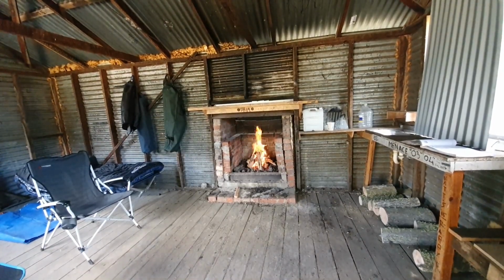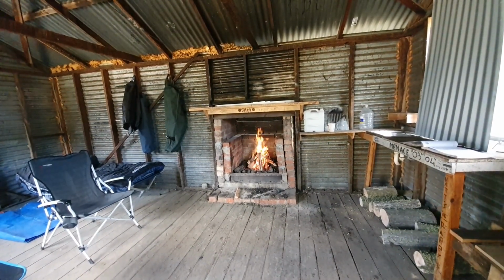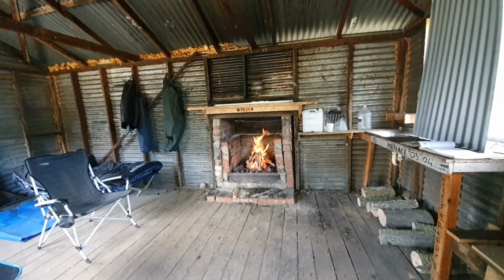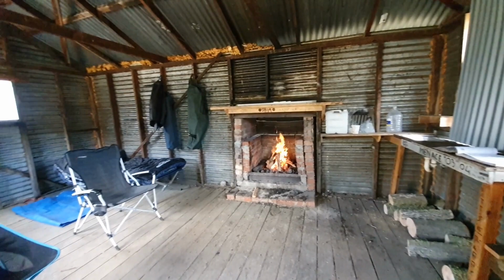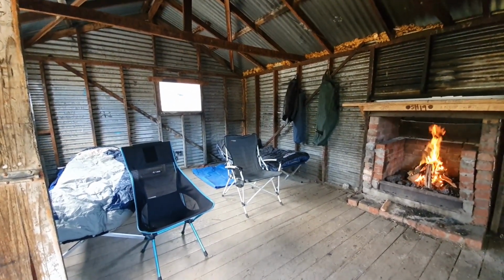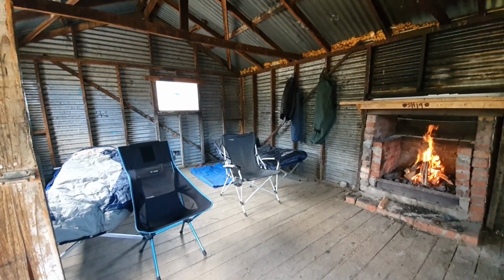So the inside of McMichael's hut with a nice fire to keep us warm for the evening. It's going to be a cold one, so we're going to be staying in the hut. A little bit of a look at the room. It's not all that big, so at least we'll be warm tonight.